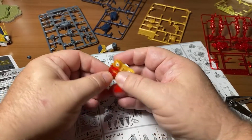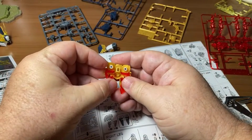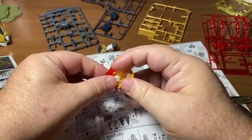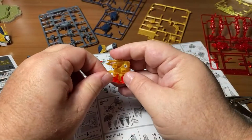Yeah, so don't assume like I did that that little piece is only on one side. If it doesn't fit on that side, you can always take it off. I think they're meant to go in either way anyway, because when you start playing with this, I'm pretty sure these will come out and be weapons, because they got a handle on the end. Otherwise, there's no reason for a handle.